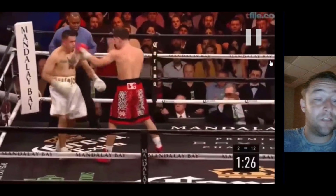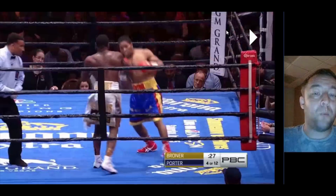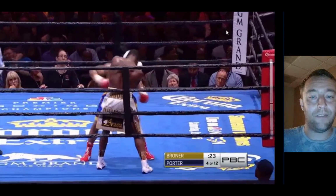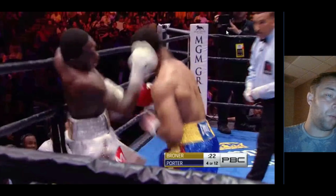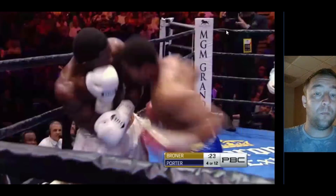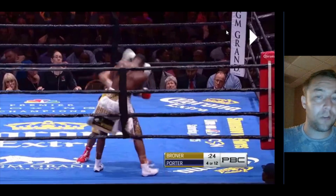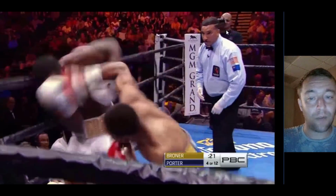This is going to be something that's very important to pay attention to when the inside fighting starts, because Porter does something very similar. Now, let's just watch Porter on the inside, how easy it is. Look at how easy it is to counter Porter when he's not being held, right? Look at how effective that shot is for Adrian Broner when Porter is standing square in front of him, right? Just like Brandon Rios was doing. And he's able to time him with that right uppercut, land a great shot.